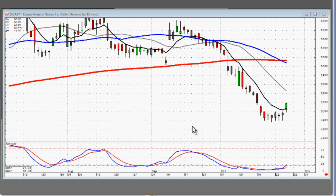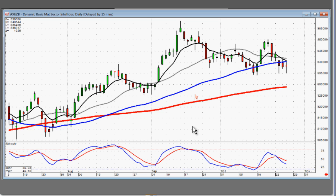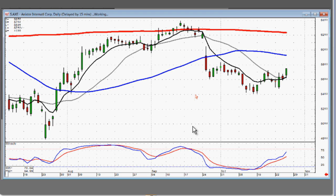That is not the axe you wanted. That's not the axe I wanted. Let me see. You're probably right. S.AXE. That's probably the axe we wanted, huh? All right.